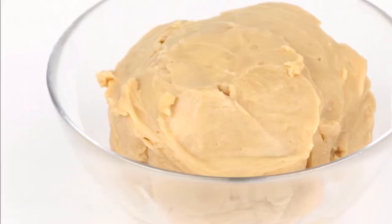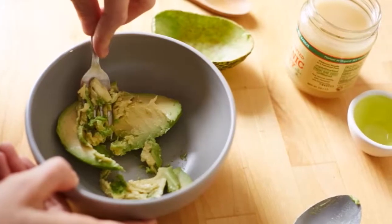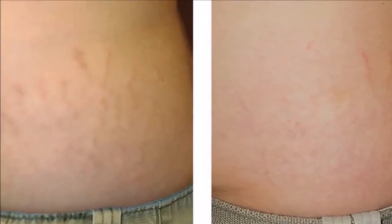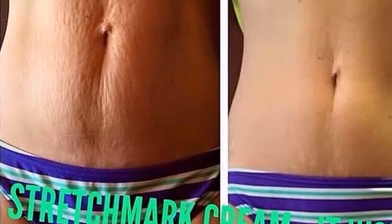4. Aloe vera. Aloe is a skin repairer. Apply the aloe cream or pulp directly from the plant in the affected area, massage in circular movements for 5 minutes, wrap the area in plastic and preferably let it act overnight.